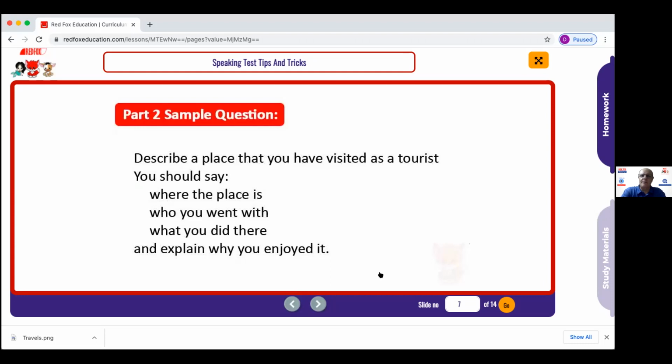Was it only my parents? Was it my brothers and sisters? Was it boyfriends and girlfriends? What was it? So explain who you went with and why you chose that particular place. And then we get a lot more out of those questions. We possibly get several more sentences, 20, 30, 40 seconds out of that.